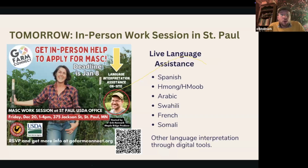So look for these. Go to that GoFarm website. Keep checking in on them. We're going to post these events as they come in, and we're expecting quite a few of them to happen between now and the 8th. So please keep an eye on that. If you can come tomorrow, great. If you can come to one of these other ones during this time period, please get to one of them, and we can help you fill out these forms.